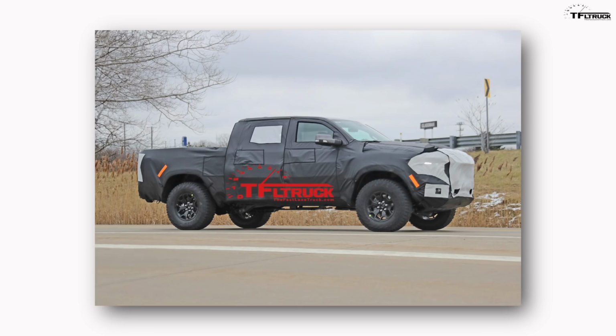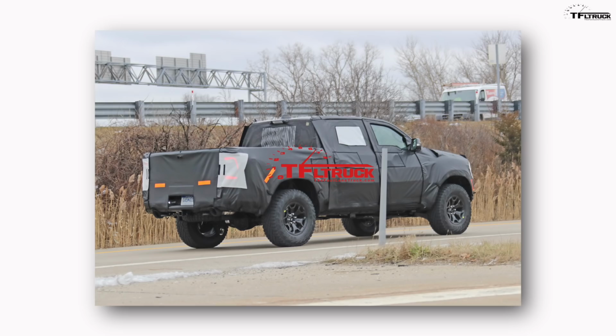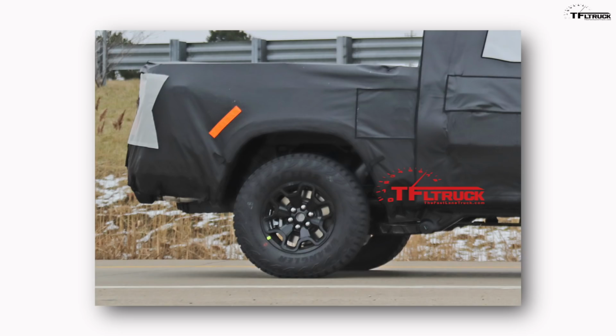Now, look at these pictures and you tell me, does it look like it's a little bit higher than the Ford Raptor? Does it look like it has a little bit more clearance up front and behind than the Ford Raptor? It's really hard to say. They look really similar, but I would imagine that the way these types of things work, at least on paper, you're going to see Ram do everything they can to up the ante just by a little bit, even if it's by a half a degree. As long as they can do that, they can win the battle on paper.